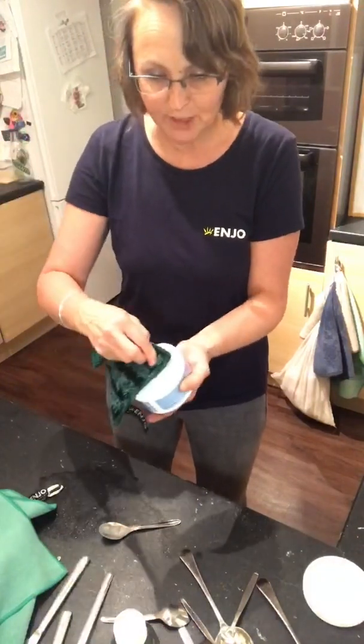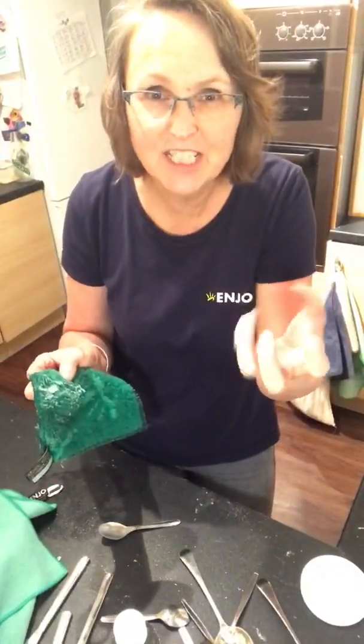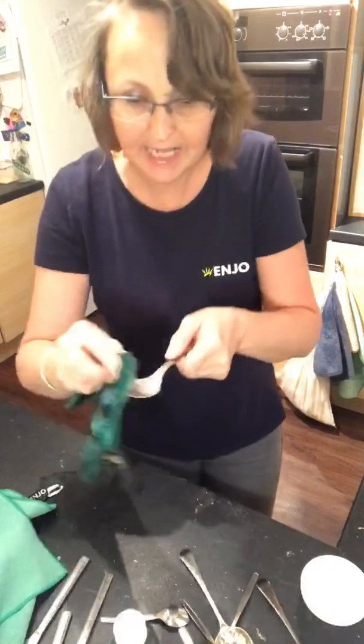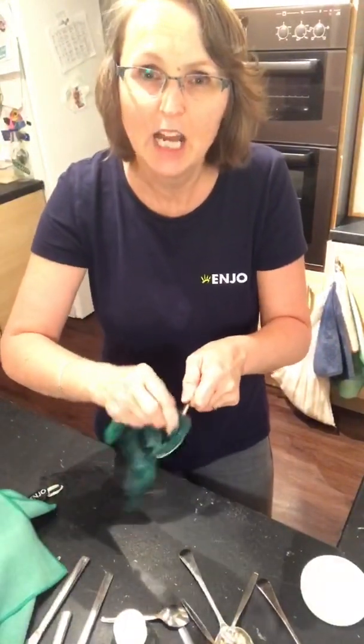Thank you very much. So I can carry on though, because it's stainless steel, I can carry on all the way over that. You don't need to be scared of it. The fibres are made in a way that they're much more gentle than anything else that you're going to be cleaning with. So you know it's not going to scratch it.